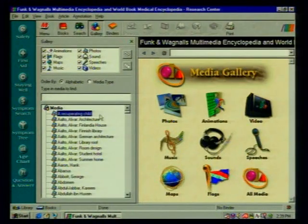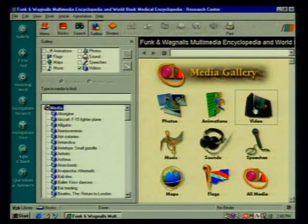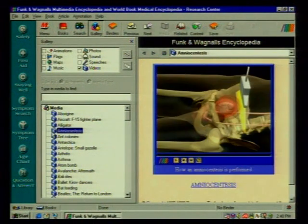All right, so in here we've got photos, animations, video, music. So again, rich multimedia, thanks to all that capacity. Right. So if we go to videos, let's say an amniocentesis demonstration, which would be an interesting one to look at, I guess. Okay. We'll bring that up here.